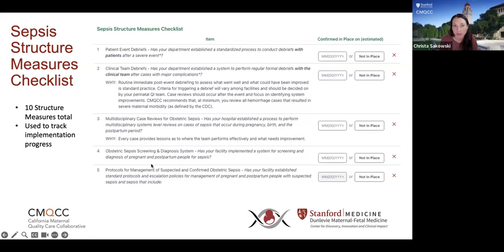The one that we've developed for sepsis has 10 structure measures total, and you'll be able to go through in the MDC and mark when you completed something, what's not in place. You can generate a PDF that will show you your progress. You can generate a percent complete trend line that will show you your progress. And these things are nice to embed when we have department meetings or we want to meet with administration to show them where we are and again, elicit any kind of support we need to complete the project or the pieces that we're missing.